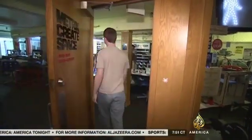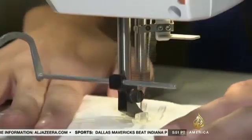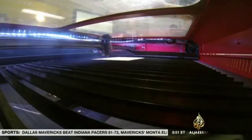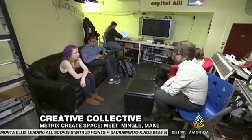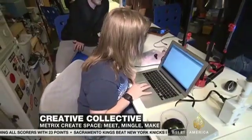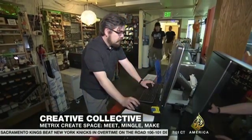It's a place where anyone can walk in and make just about anything with just about anything. From sewing and knitting machines to laser cutters and 3D printers. We have parts, supplies, snacks, free internet, coffee. Metrix Create Space is a place to meet, mingle, and make. It sprung out of Matt Westervelt's idea of what he calls the tool curve.